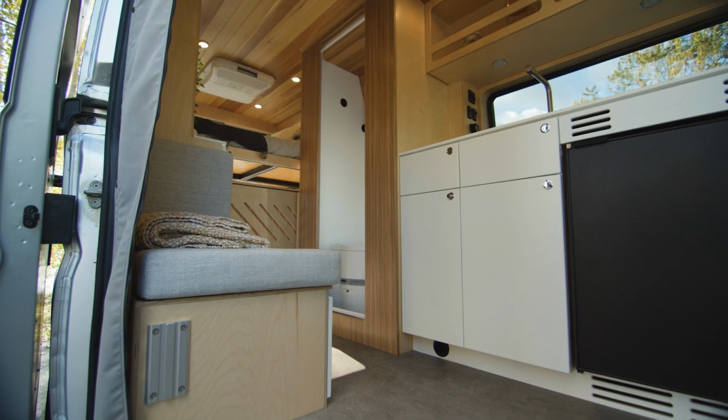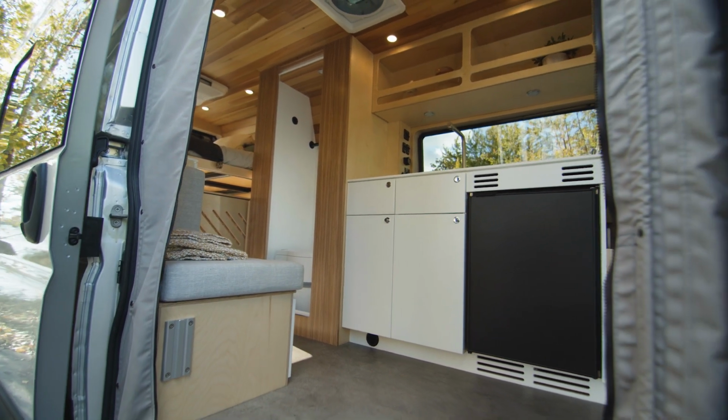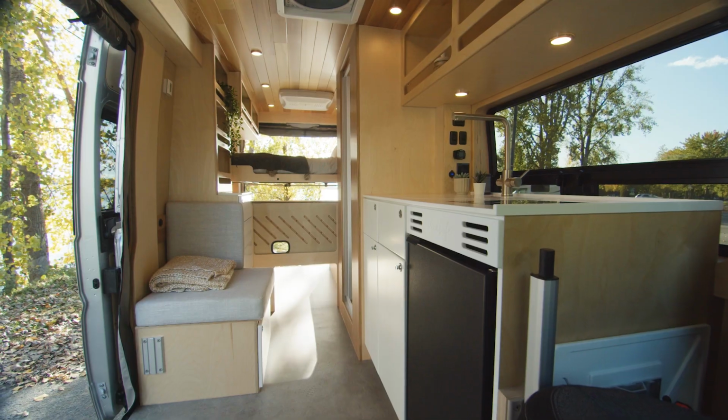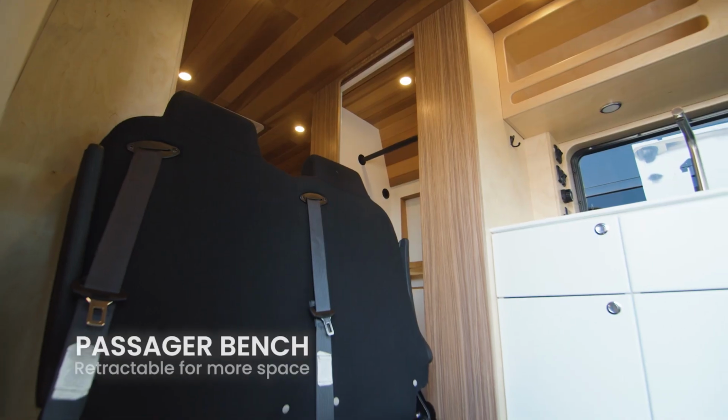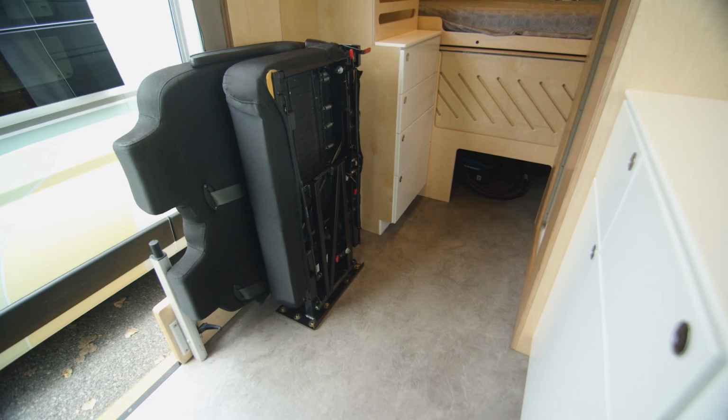When you open the van door, you find yourself in the lounge area. It's a space with a bench and lagoon table. This space can be used for working, as a lunch counter, or simply a relaxing space for reading a good book. For 4 passengers, we have the rear bench. The bench seat is retractable, taking up very little space once it is lowered and raised.